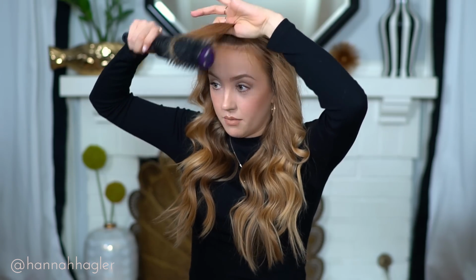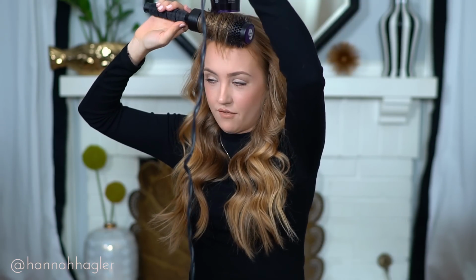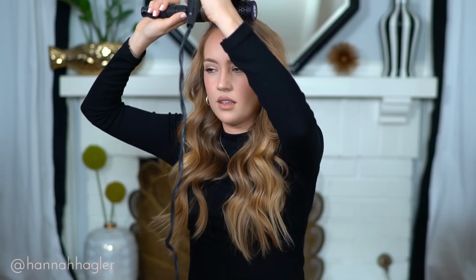And then I will use this blow dryer. This is also a T3 blow dryer. I'm not sure what it's called, but I'll link it down below if I can find it. So I'll put it on the hottest setting and then the lowest fan. And I'm just gonna take my bangs and round brush them. And then I'll heat it from the top to give it that volume. And then underneath.